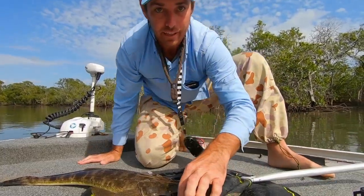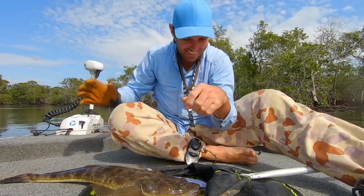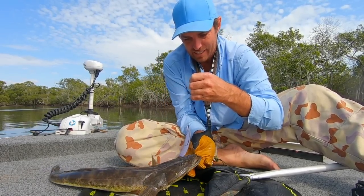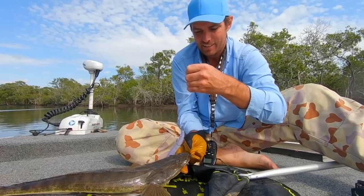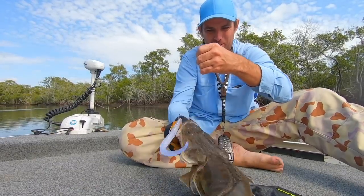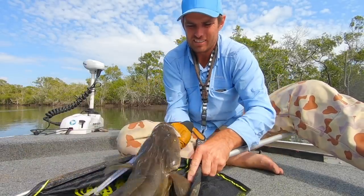Oh, my glove's in there. There we go. Now I'll give you a look at him. Come here, buddy. Oh, geez, they're mad. Usually I play them on a fairly light drag mostly, so they don't carry on like this on the boat, because they can do a bit of damage to themselves. I hate it when you get them in the boat and they just carry on like crazy.